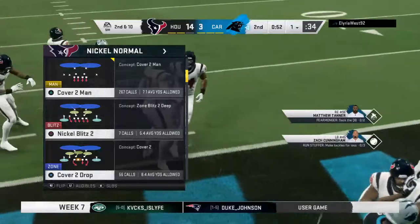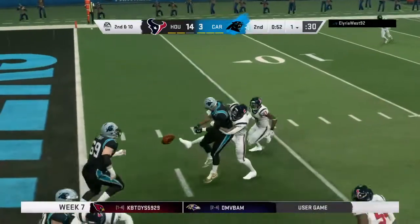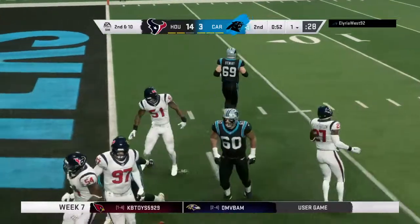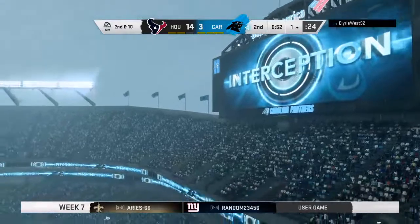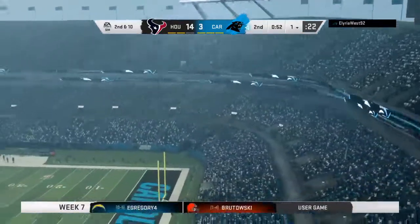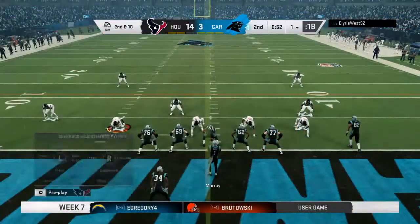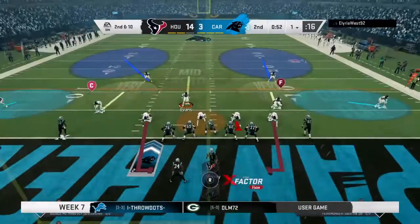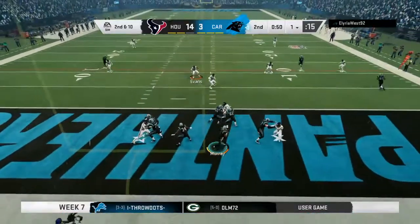Throwing to start the drive, but that one incomplete. That would have been a great catch, but it's real difficult to hold on to it because it was contested all the way. Would have been a great play if he'd been able to haul that one in. An incomplete pass on 1st down. That leads to a 2nd and 10. They'll throw again from their own end zone.